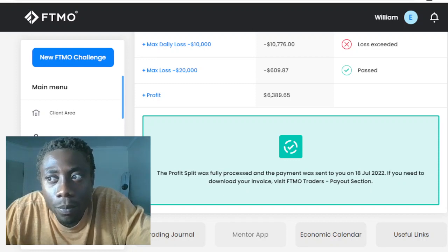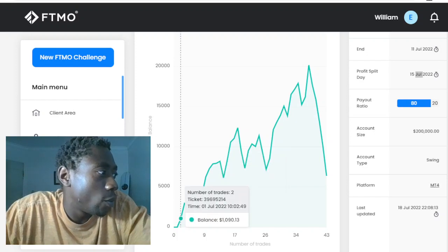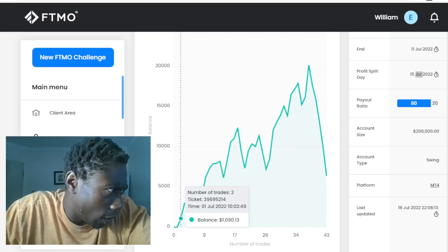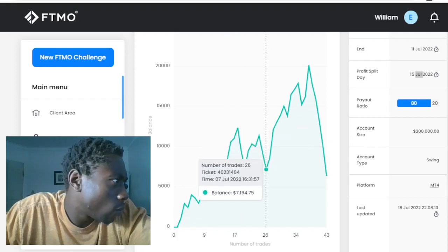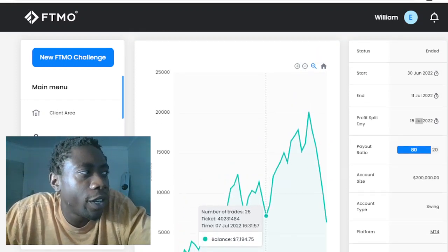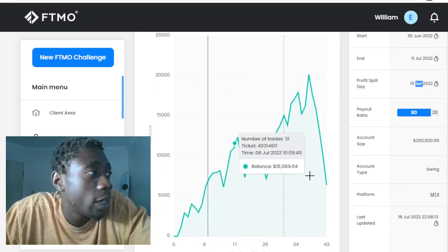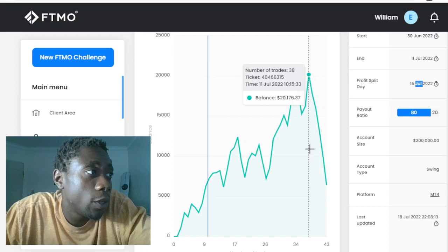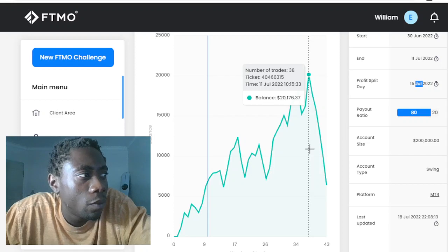So all in all, I had about 10 or maybe 11 trading days total. I'm going to scroll back up to the top so we can see the results, starting from the first day of my trading, which was the 30th of June, I believe. Yes, the 30th of June was the first day I started trading with their managed account. These are the amounts of trades that I took throughout that time. And by the 11th, which is the day I got disqualified, I was up roughly $20,176, and that was all generated within just about 10 days.